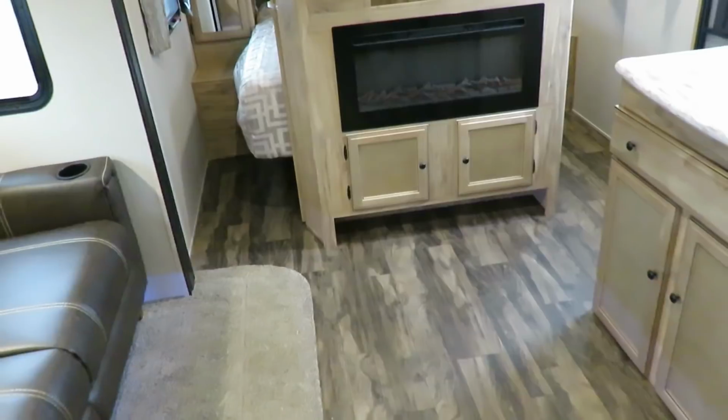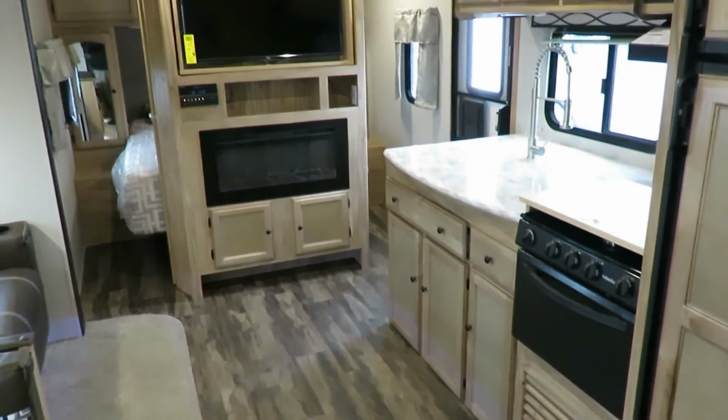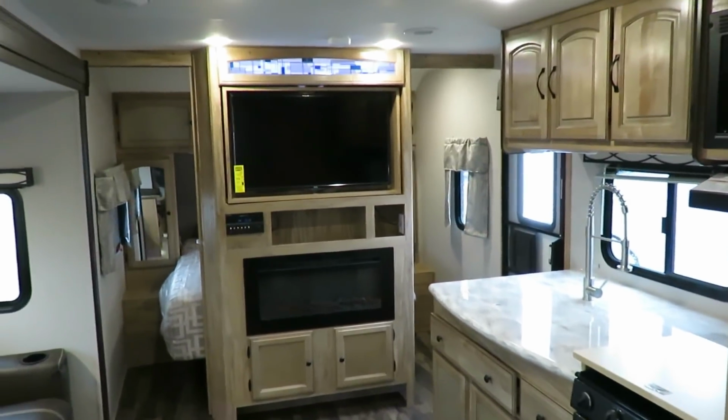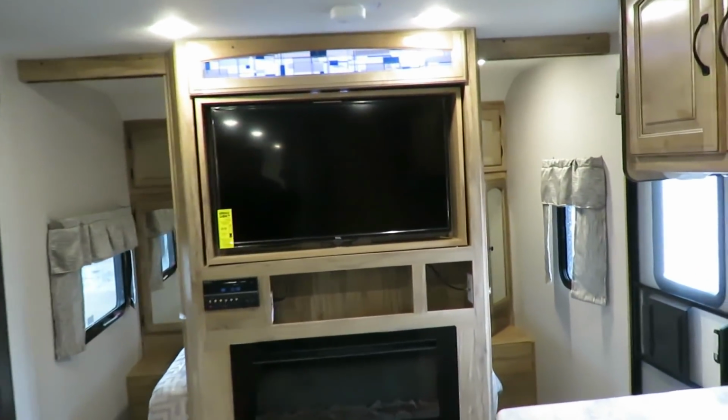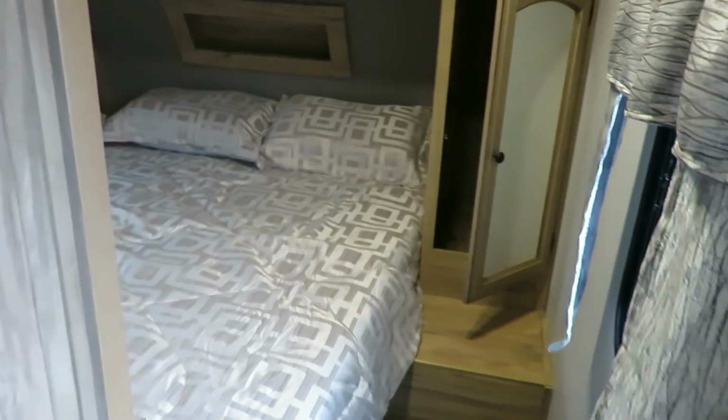It's nice to have a place to kick your shoes off in an RV, and especially in a bunkhouse where you got a bunch of people sleeping, you want that extra ability. Moving up here, I mentioned previously, this is a True Queen. This is a 60 by 80 True Queen.